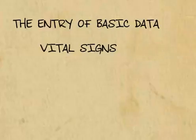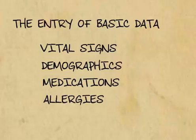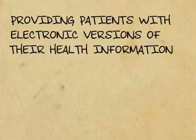Well, they include things like the entry of basic data, things like patients' vital signs, demographics, active medications, allergies, and so on. They also include using the records to enter clinical orders, and in particular, medication prescriptions, as well as providing patients with electronic versions of their health information.